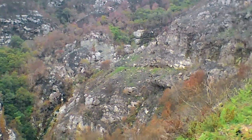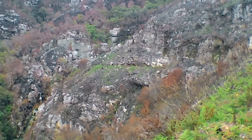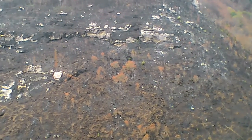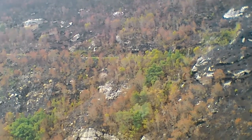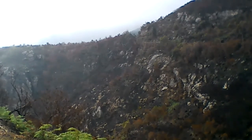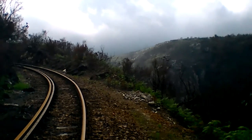Trying to find the railway line. There it is in the middle of the shot at the moment, and following that line horizontally through the bushes, a little bit higher horizontally on the other side, going around. Towards the west, Otanikwa Pass down the valley. It's the railway line along which we've come.